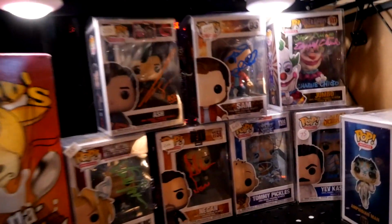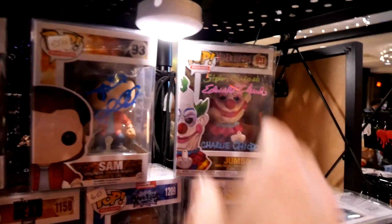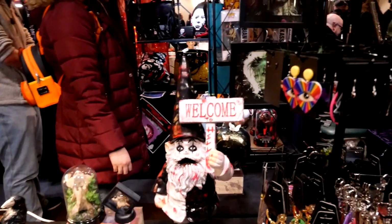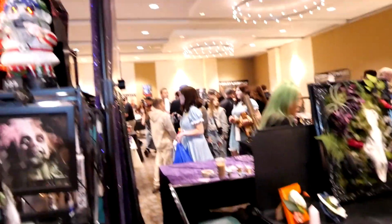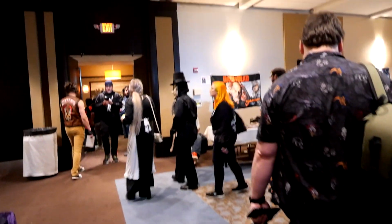We got some signed Funko Pops here. This is pretty cool. 150 for that. For Jumbo. Welcome to hell. Maybe we do have some cosplays rolling in. We got the twins there, I saw. And this one.